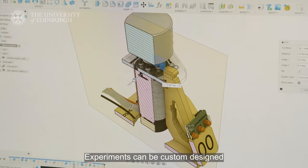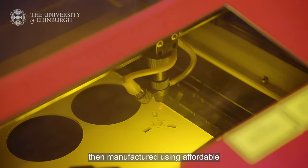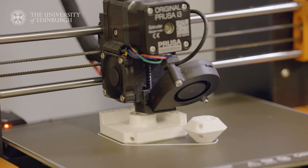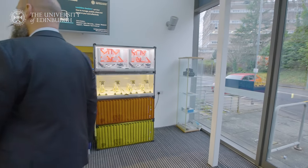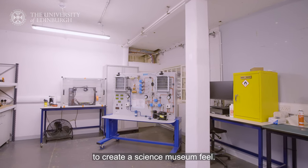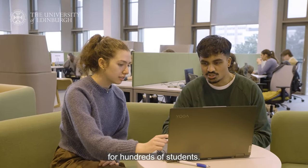Experiments can be custom designed to suit your educational needs, then manufactured using affordable materials and processes. Practical Remote Labs can be set up almost anywhere, such as foyers, to create a science museum feel. A square meter provides practical work for hundreds of students.